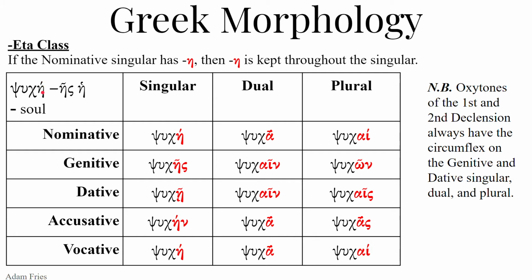That ultima is long. So oxytones of the first and second declension will always be circumflexed on their genitives and datives singular, dual, and plural. And that's just a rule. All right, so the nominative is psyche. Genitive will be psyches, circumflex that genitive, then circumflex the dative, psyche. The accusative goes back to an acute, psychen, and the vocative, psyche.